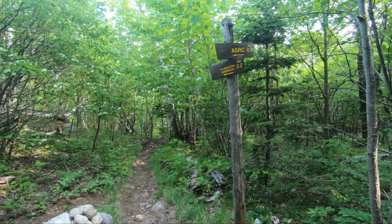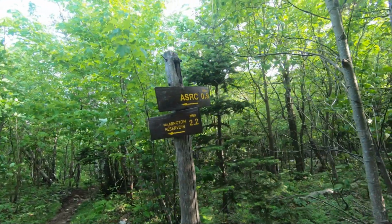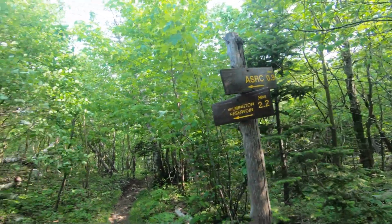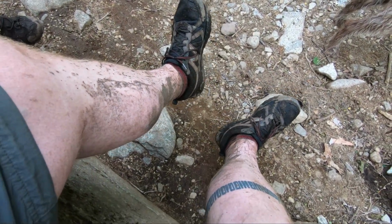All right, we made it to the junction. Big pile of rocks and a sign, so we are less than a mile from the car. That is a huge win considering I'm tired. Yep, so we're taking a small break, checking out the legs.